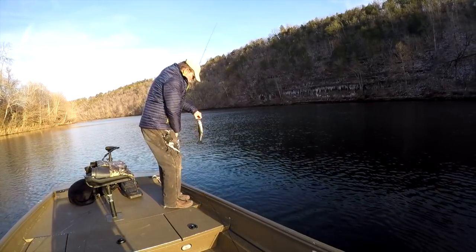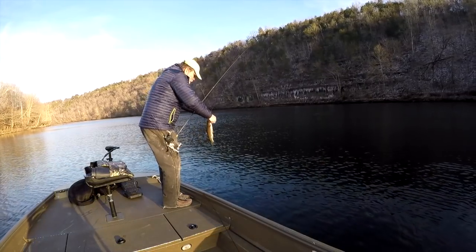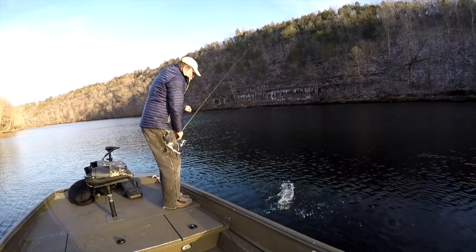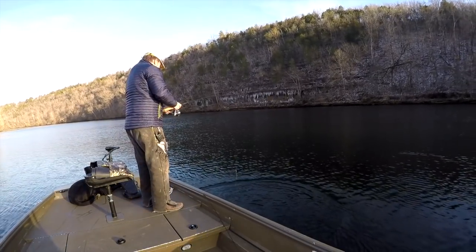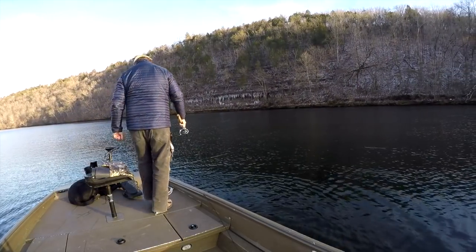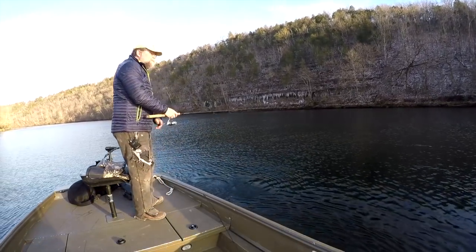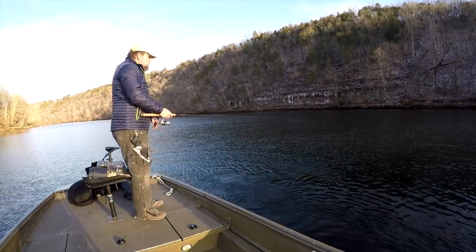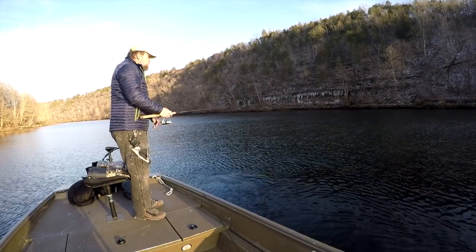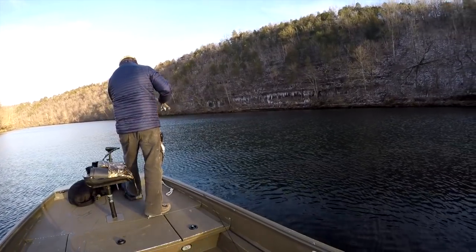Sure wish you wouldn't do that. It hurts. Stop it. There you go. I'm gonna throw a couple more times. Got a jig and float that's rigged. This wind's starting to pick up, so a jig and float's probably gonna work better anyhow. Oop, bad bite.